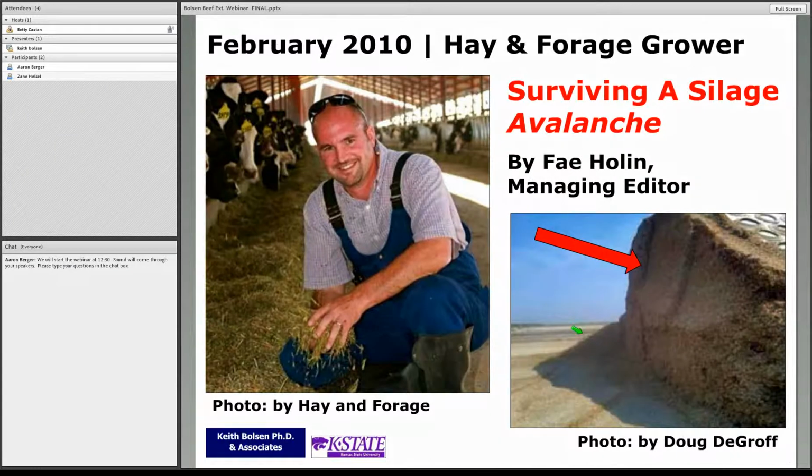Silage collapses. Avalanches happen. And if you don't believe it, just ask this young man right here, Doug DeGroff, dairy nutritionist, Visalia, California. Here's an article in the February 2010 Hay and Forage Grower written by Faye O'Lean, Surviving a Silage Avalanche. Doug DeGroff was engulfed in an avalanche from this feeding face right here. He photographs the feeding faces that he pulls samples from. Doug had pulled his sample, he was standing over here, mixing the sample, and suddenly it got totally dark, and he was engulfed in the avalanche. His left arm was free, he started pushing, and his arm pushed out through the surface. He was able to uncover his nose, and Doug DeGroff survived the avalanche. A lot of people have not been as fortunate as Doug DeGroff.